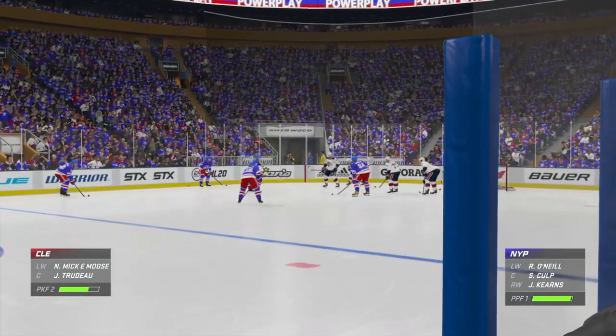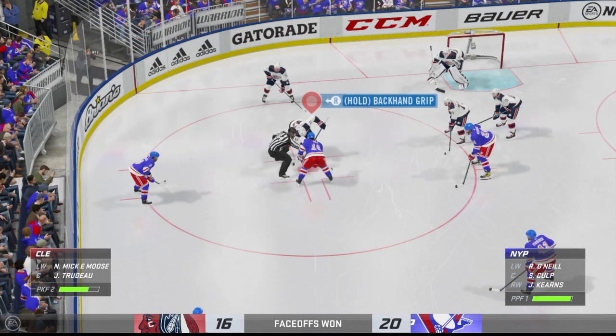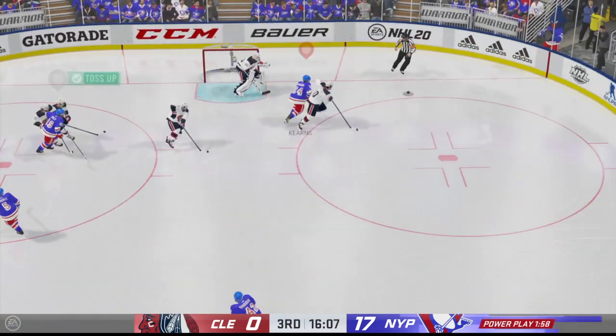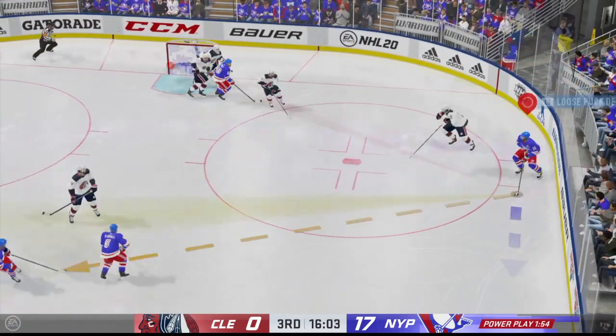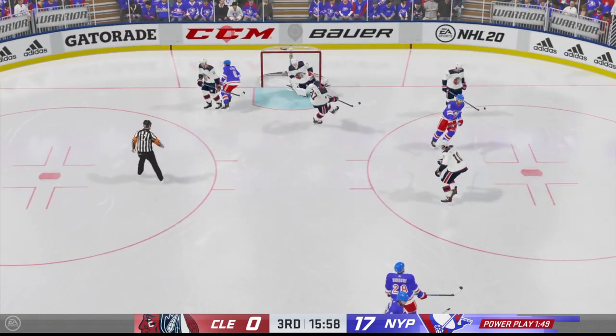New York's man advantage unit will take to the ice for the first time tonight. I always felt on the power play, the first one was really important for any team. If you stumble around on the first power play, guys start to press as you get more and more of them through the game. Denied by the goaltender.